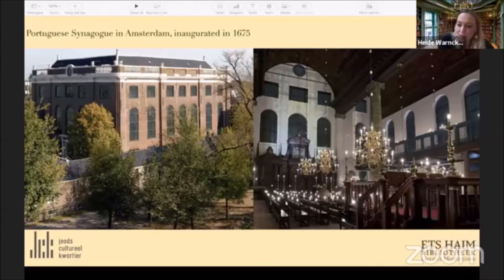Over time, the name Ets Haim became synonym for both school, Talmud Torah, and the library. In 1637, a charity, it was called a brotherhood, also called Ets Haim, was established with the purpose to provide financial support for students of the school who might not be able to finish the school for lack of funding. And so in the 17th century, Ets Haim was the name of the school, the library, and also this brotherhood, the charity.